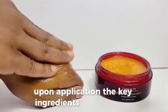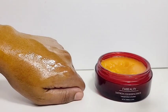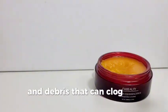The key ingredients are safflower, sea buckthorn, jojoba, saffron and vitamin E, with no alcohol or fragrances. We have more than 20,000 visible pores. Cleansing balm helps purify the skin by removing dirt and debris that can clog our pores.